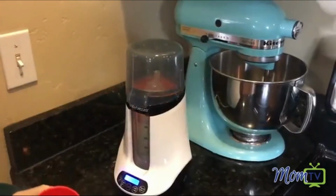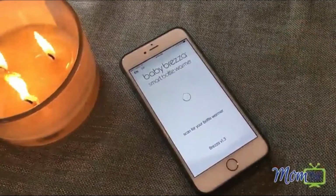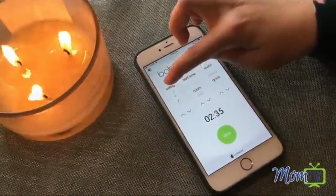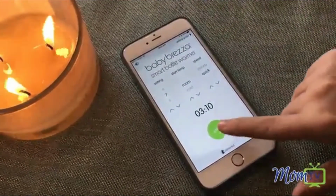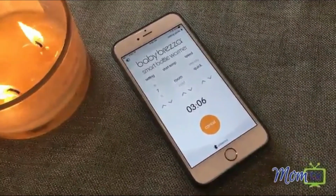Then you can use the free Baby Brezza app on your phone to connect to your Baby Brezza bottle warmer via Bluetooth and adjust the settings based on how many ounces and if the water is cold or room temperature. This tells the machine to warm the bottle to the perfect safe temperature for your baby. You can choose between gradual warming or quick warming if you're in a hurry.